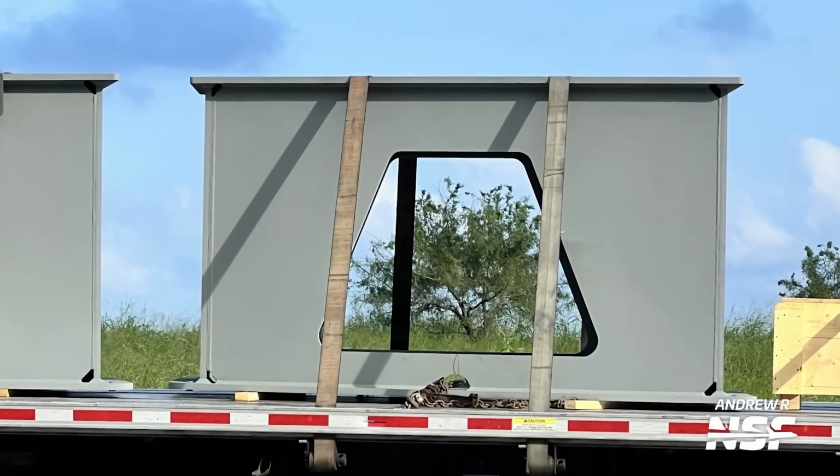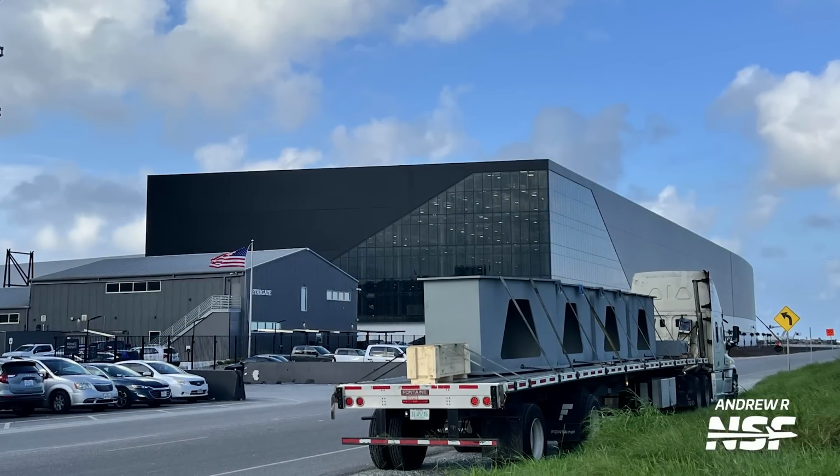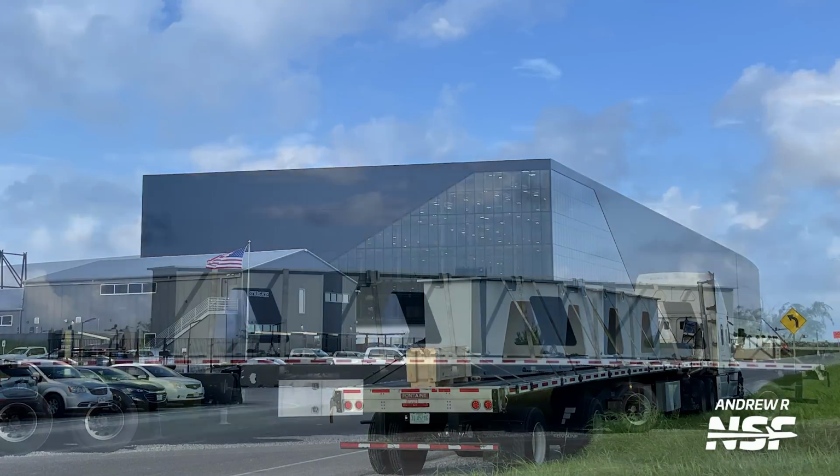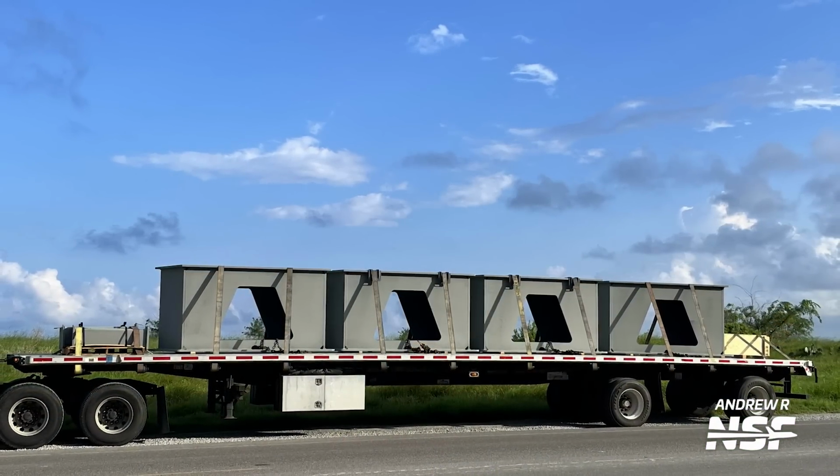Additionally, this week, we also caught some footage of some interesting new hardware. Thanks to Andrew R. for snagging this footage for us. I actually was leaving Starbase and saw this truck go by me on Highway 4, so I sounded the alarm and Andrew answered. So again, thank you, Andrew.